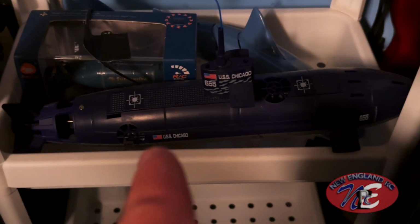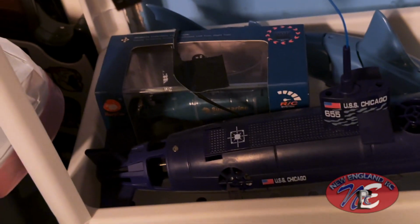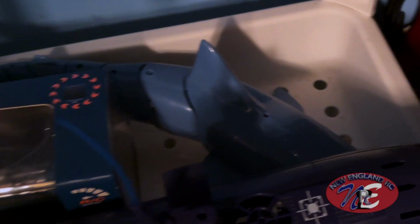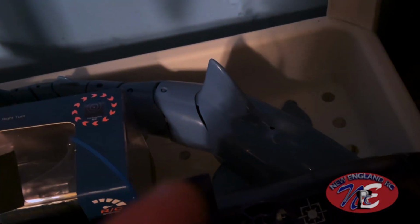And down below, this is my submarine, and then I got a mini submarine, two little ones. Super slow, really not that great. Hidden there is the Shark. Probably the worst RC vehicle I've ever owned is this Shark right here.